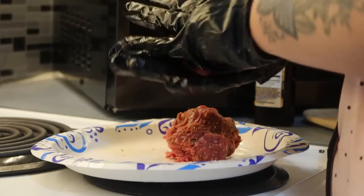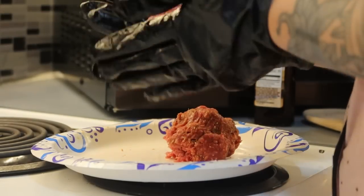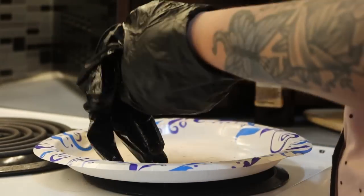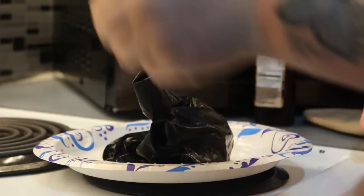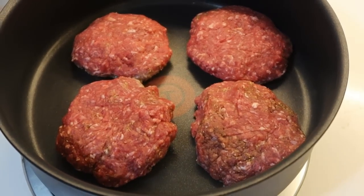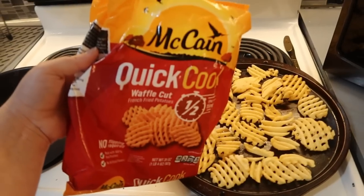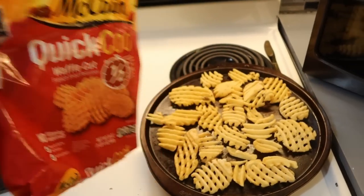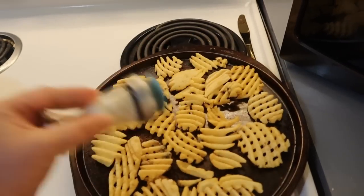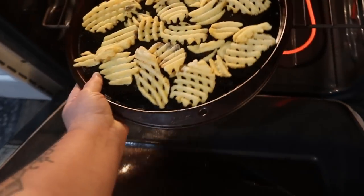Fun little fact, my granny, when she was alive, she would poke a hole in the middle of the burger so that it would cook faster. But I don't do that because I feel like it cooks either way. So I'm going to be doing some waffle fries. Pop those in the oven, put some salt on them, and I do flip them halfway through.